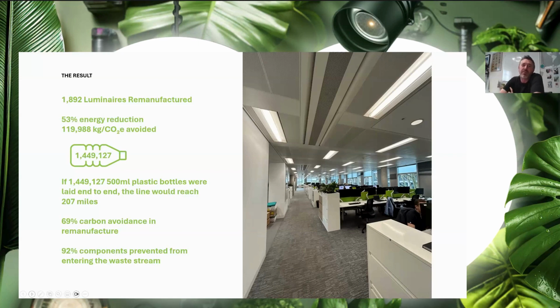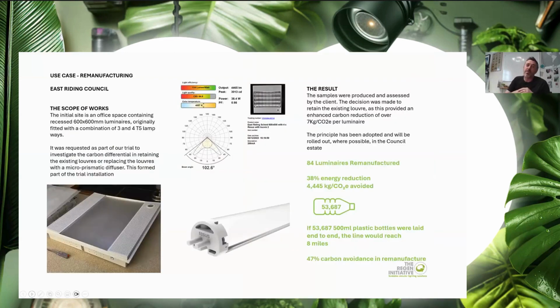So from our perspective, we treat that as plastic water or Coke bottles, and how many of those we've effectively avoided producing in that regard. And actually the most stunning statement on this slide really is the fact that it's the 92% of components and materials we've prevented from hitting the recycle waste stream. So we're really proud of the project. But that's not necessarily a typical project.